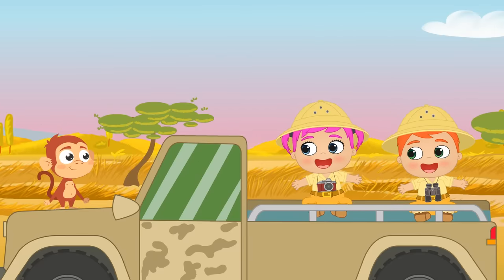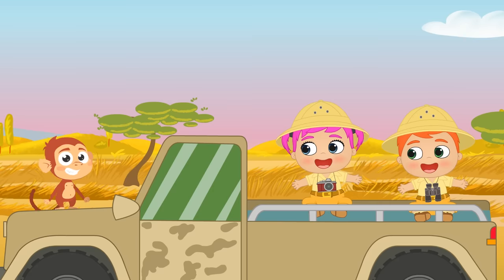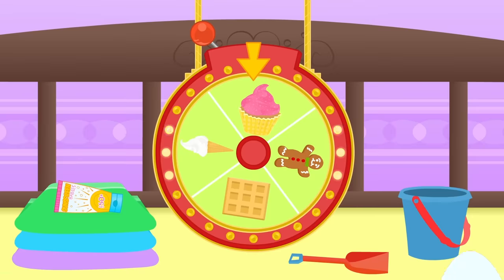Look, check out this cute monkey. Do you want to come with us? Well, okay then. Let's go. Hi, hang on a second. Where are Alex and Lily? Oh, right. They have decided to go to the beach since the weather is so nice. Well, let's join them.